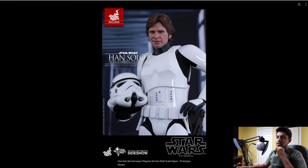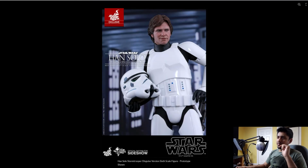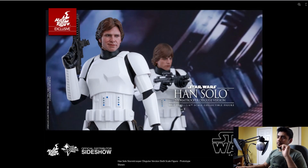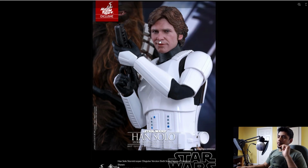But as you can see here is the Stormtrooper helmet that he comes with. And that thing is amazing. I love that they put the interior detail inside there. Like, that is amazing. We'll pop it up here in a second. First, if we can get a head sculpt close up. See, look at this head sculpt close up.